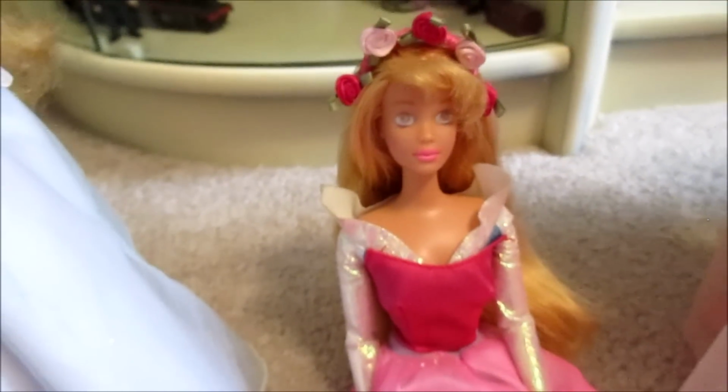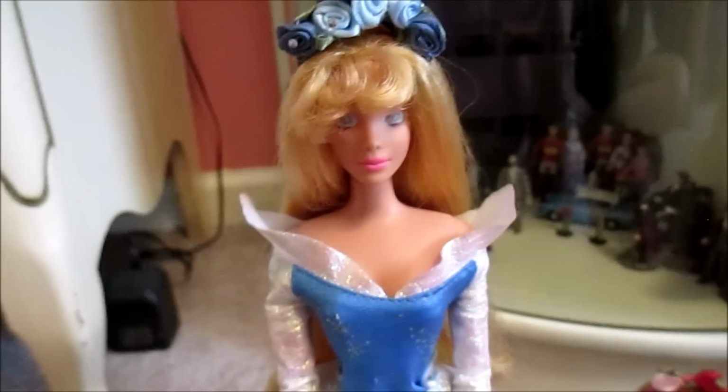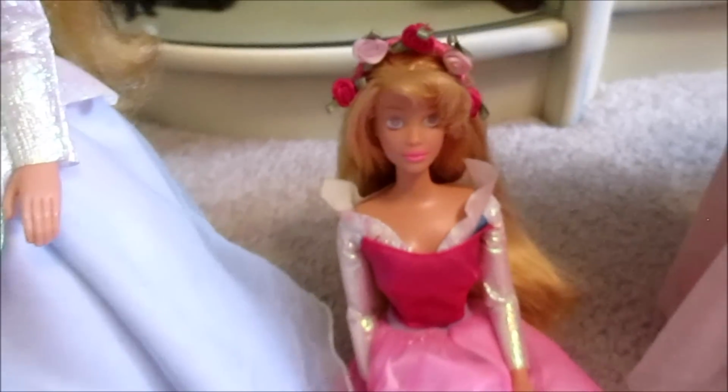So we're going to start with my 2 classic Auroras. These were the originals made by Mattel. And you can see here I have both of their outfits displayed. Both of these ladies I got in 2012, and they were gifts from a friend of mine at the time. She didn't want them. I don't remember the story of how they came to be, but she gave them to me. And this was my first one.